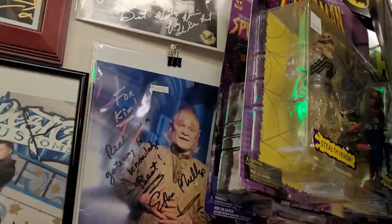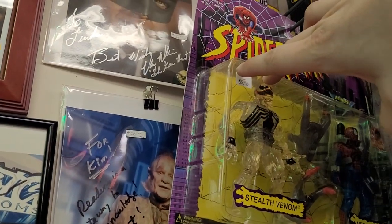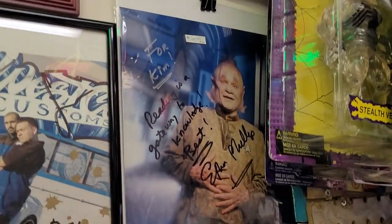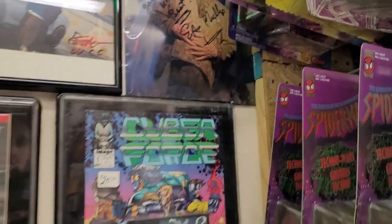Got some signed art prints or pictures below here. Neelix from Star Trek Voyager. Love to see that. Stealth Venom is also kind of cool. It caught my eye, sorry. Yeah, we got other pictures here as well that are signed. So yeah, Neelix, Ethan Phillips.